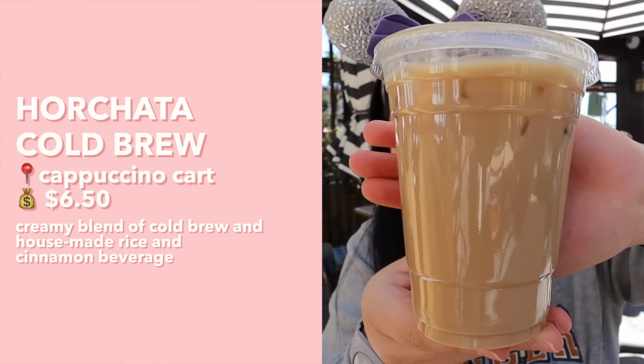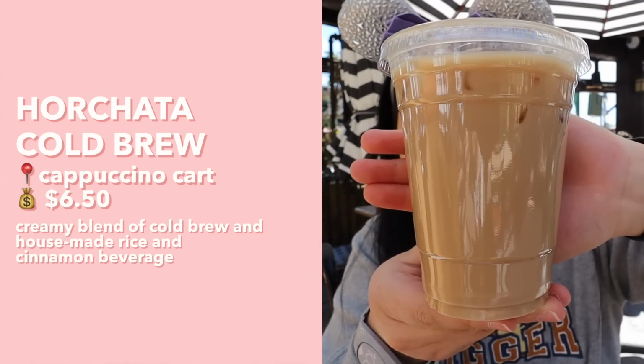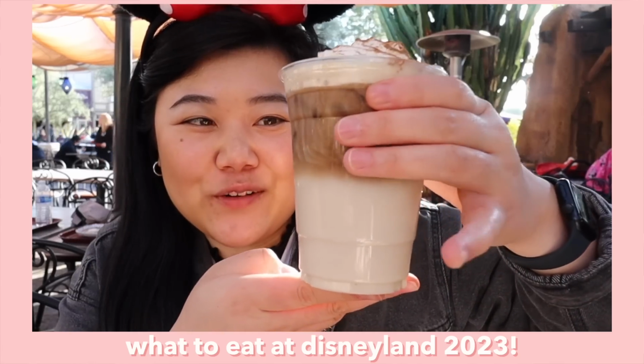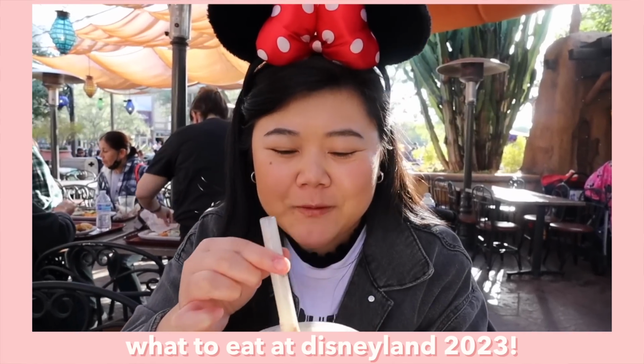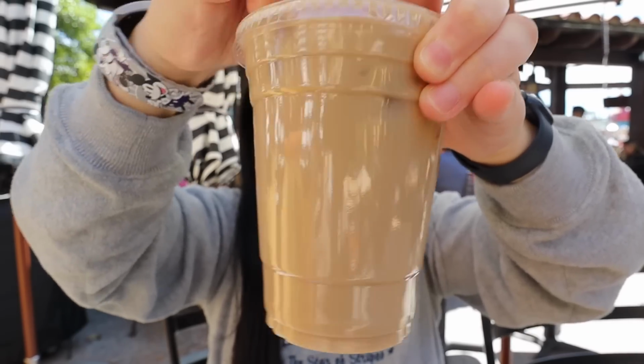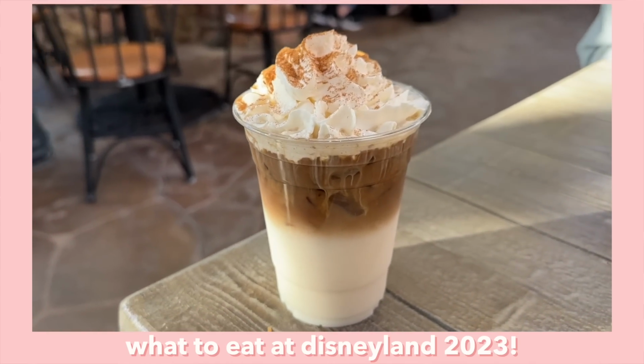And then we also got the Horchata cold brew, which is a creamy blend of cold brew and house-made rice and cinnamon beverage. You guys might remember that my personal favorite cold brew in the parks is at Disneyland at Rancho del Zocalo. They have a Horchata cold brew that I love, but we're in California Adventure, so I'm wondering if it's gonna be the same. By the looks of it though, it already looks different because the one at Rancho del Zocalo, it has like a really nice layering, and this one just kind of came like this. So let's see.